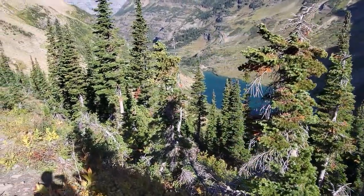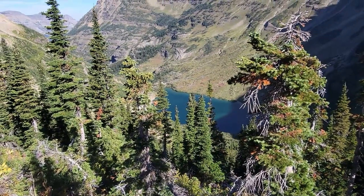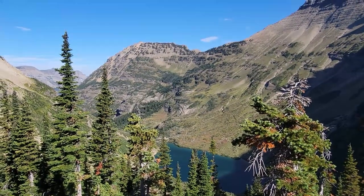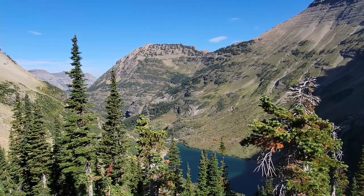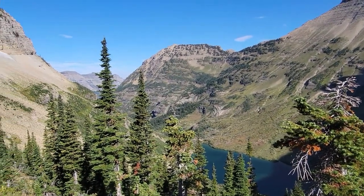Man, when the sun hits them, they just glow such a beautiful green. In fact, this whole area is just super green. It's amazing, actually. Currently, there are huge patches of red, like down there. Fall is quickly coming upon us.